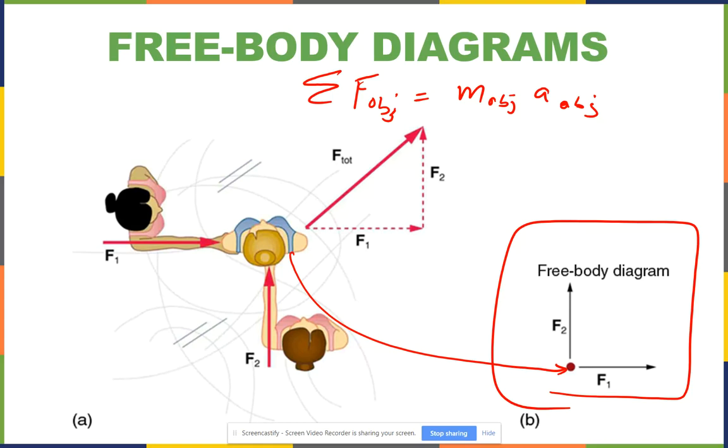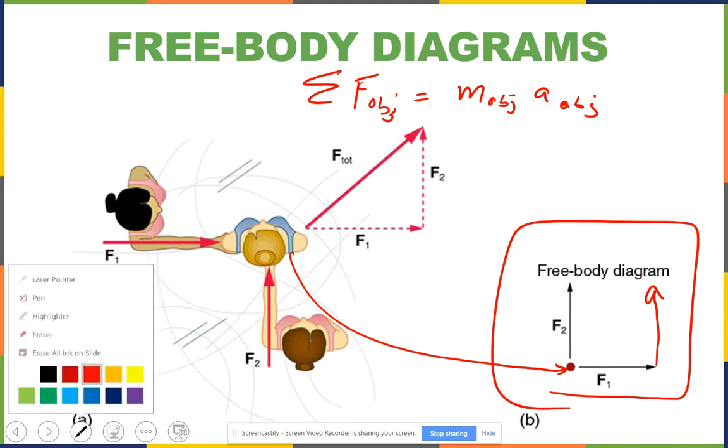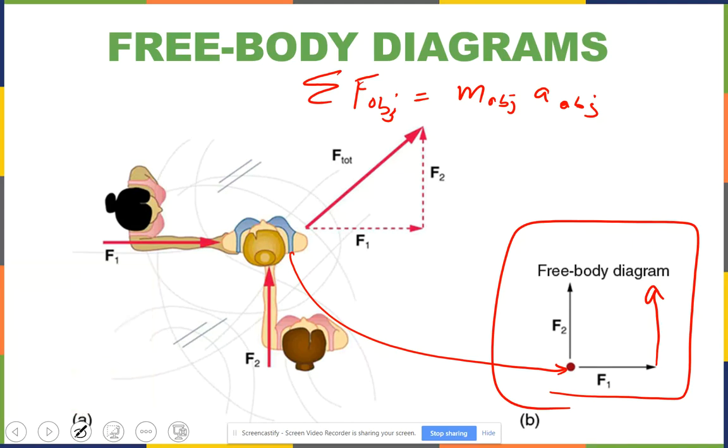Those are very useful because when we apply Newton's second law, we look at this picture and ask, what is the net force? Well, I've got this one to the right, this one up. You would add them as vectors, which means I would go like that to add them. And then to find the resultant, it's going to go from the starting point to the ending point.